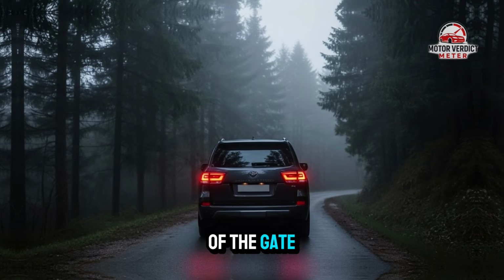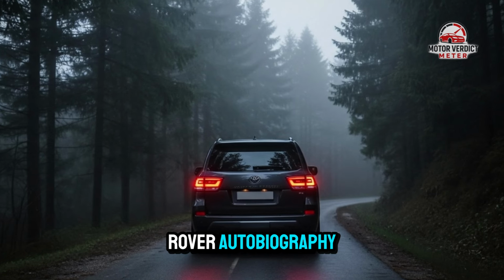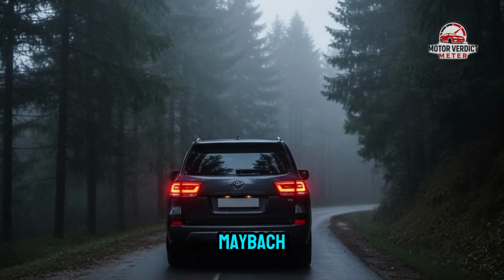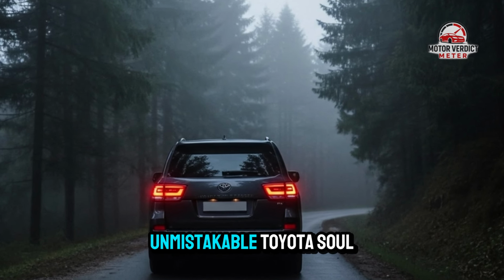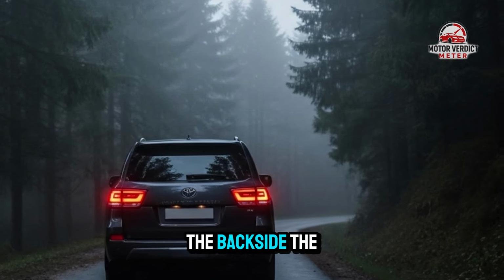And right out of the gate, it's going head-to-head with titans like the Range Rover Autobiography, Lexus LX600, and even Mercedes GLS Maybach, but with that unmistakable Toyota soul. Let's start where first impressions are made, the backside.